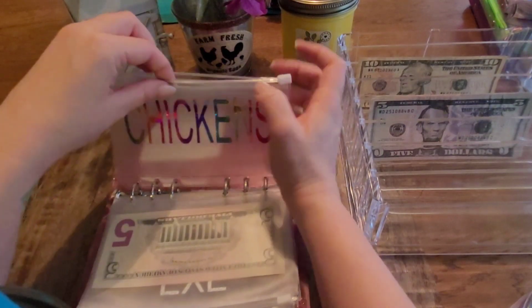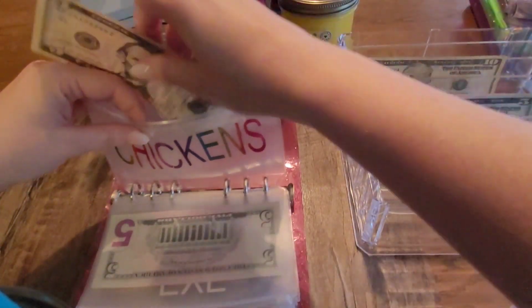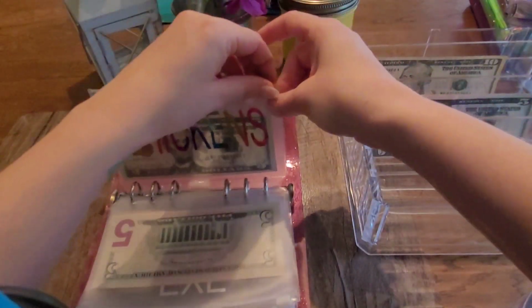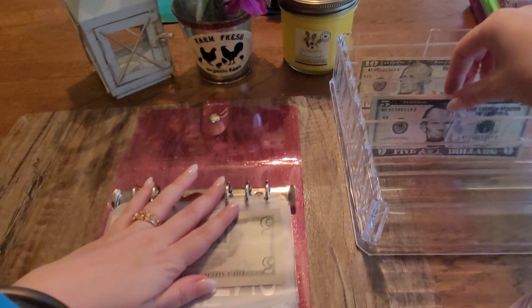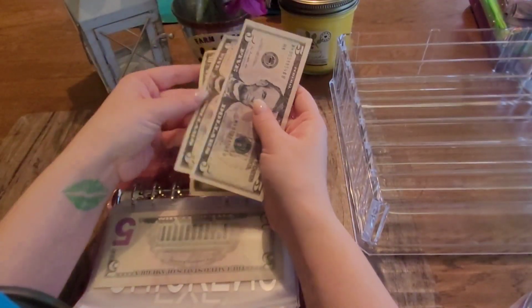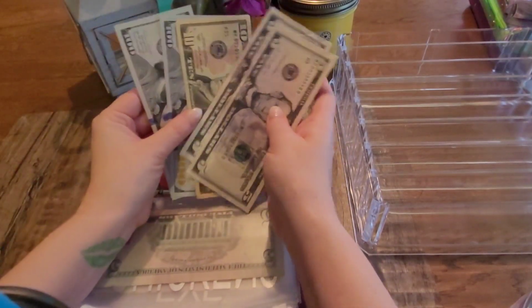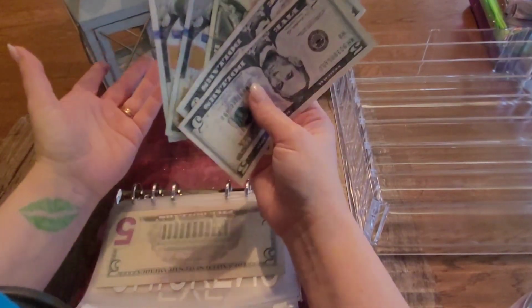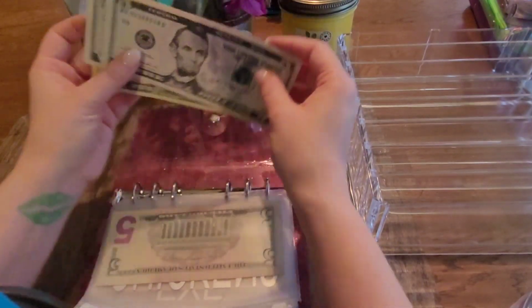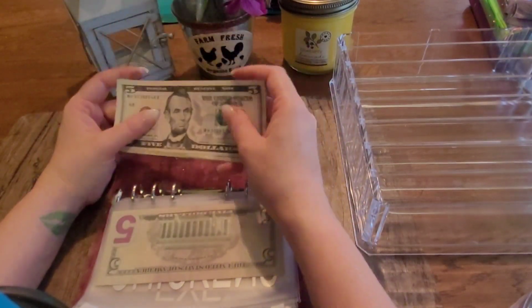And my last fund is chickens. I do want to get some chickens next year, so I decided to start saving for them and their chicken house. So that is $5 in there, and let's see how much money we have left over. $20. So again, when I went to the bank and got all my money out, I had a few bits of money pieces left over, so I have $20 I will be taking back to the bank because I don't know where they're supposed to go.